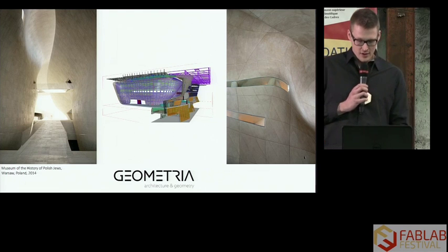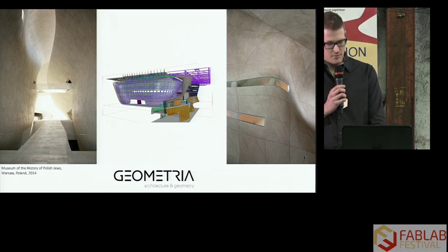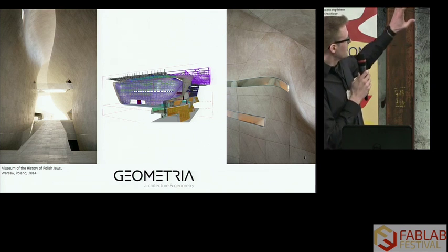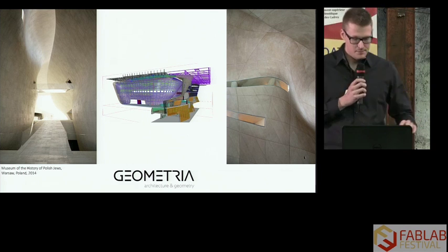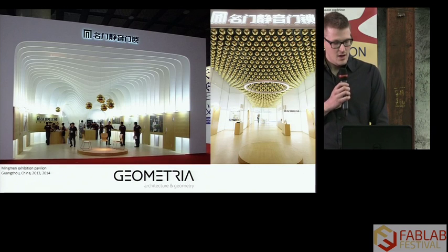Some of our work includes the curved walls of the Museum of the History of Polish Jews by Lahdelma and Mahlamäki architects in Warsaw. We took care of the geometry of the wall and all the fabrication data involved in that one. Some of the pavilions we've done in China for Mingmen exhibition pavilions. They're quite large, 60 to 200 square meter pavilions.